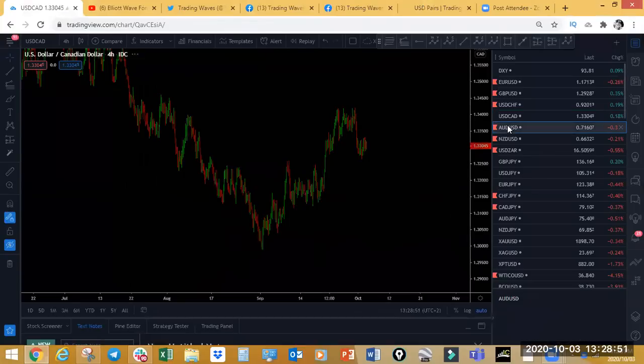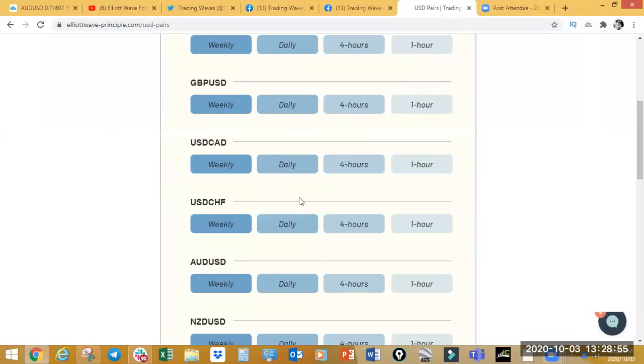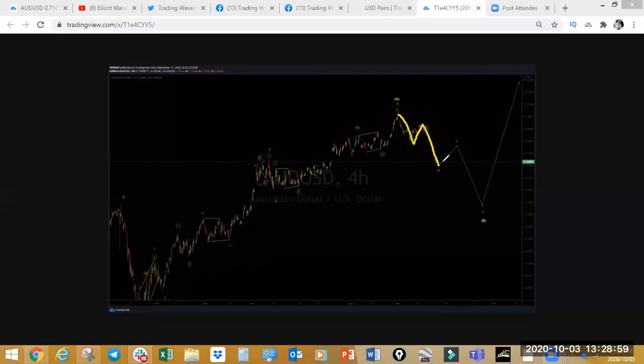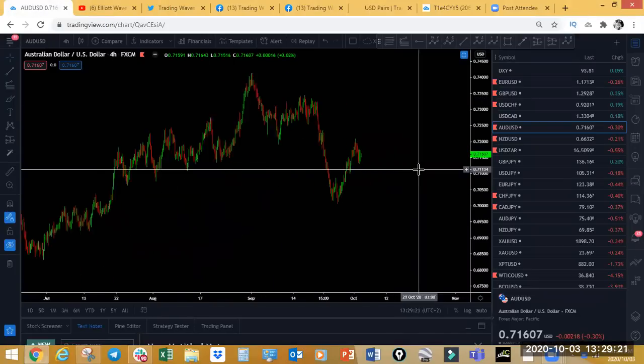Let's look at AUD US dollar. Let's have a look here again. AUD US dollar 4-hour. The expectation was this one to make 3 waves down here and make a corrective structure. So we are currently in this corrective structure. This can push to the upside. It can be a much deeper correction. And if this takes this low here, we're going to invalidate the downside. But for now, we're currently in this move. It could make a double. Watch out for this. And this is where we are now on AUD US dollar.